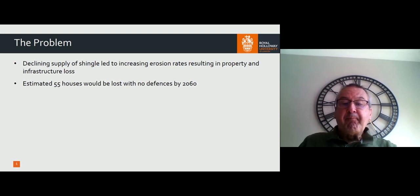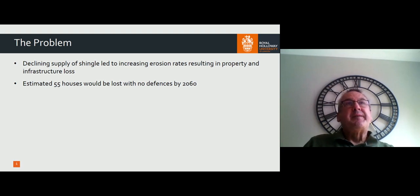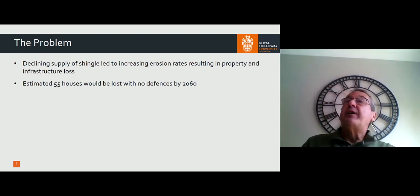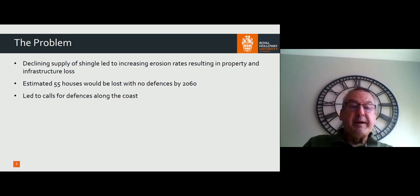If nothing was done, by 2060 it is estimated that 55 houses would fall into the sea. This is 55 properties where people live, where people have invested, and where families have often lived for many years. This led to the local population demanding protection.